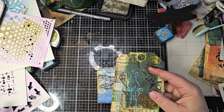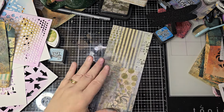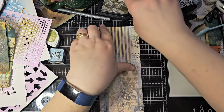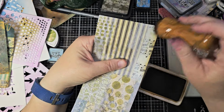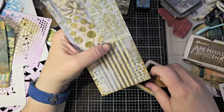Let's try to get one or two more done. I like this really tall one. Oh wait, do we really? I like this really tall one. All right, let me ink and think about what I want to do with it. What might I want to do with it? I could do like a big dragonfly and then some smaller dragonflies.